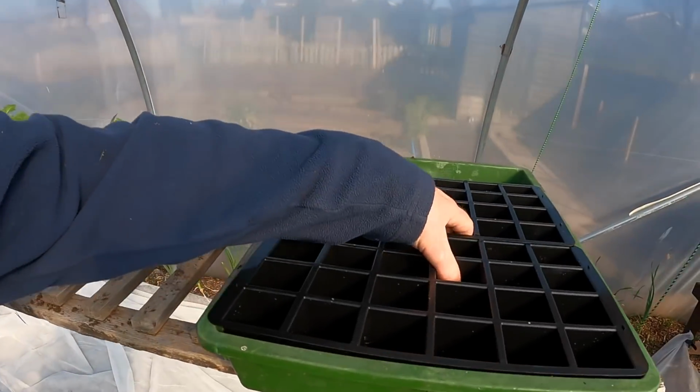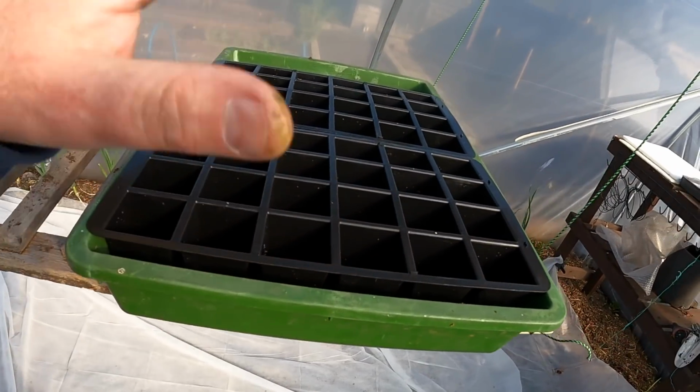What I want to do, which I'll do as well, is I'm going to multi-sow some chard.